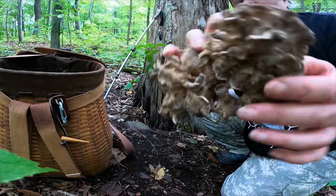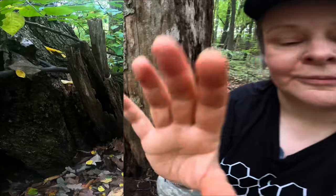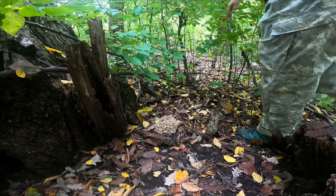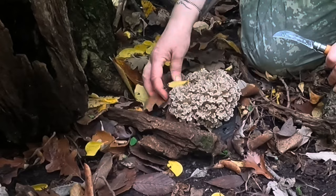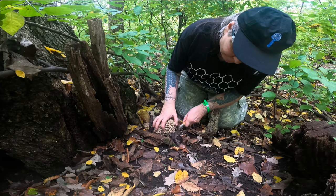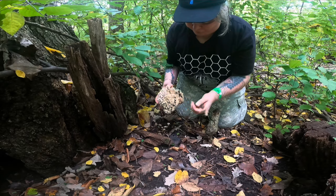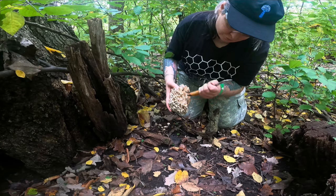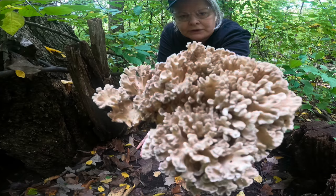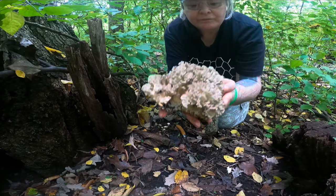Let's set it in our basket. They can get huge, like 20 pounds or more, so keep your eye out. Finally, a perfectly fresh hen of the woods, and it's a baby. Gonna get rid of all this dirt. Now, that's a baby hen of the woods. That's going to be delicious.